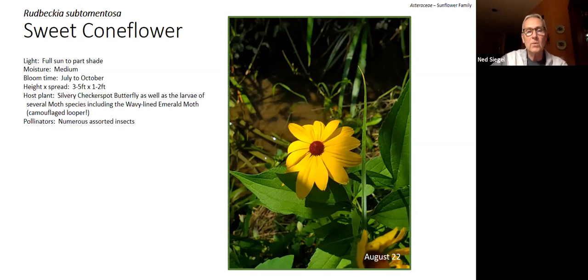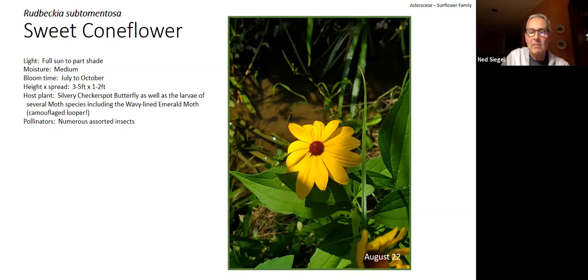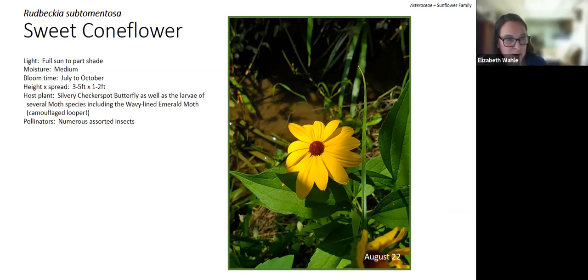So, sweet coneflower. You know, Ned, I have one of the cultivated varieties, Henry Eilers, and it dropped a number of seeds and it reverted back to its natural form. So I have all these little seedlings around that are not quilled petals. They're back to the standard sweet coneflower petal.